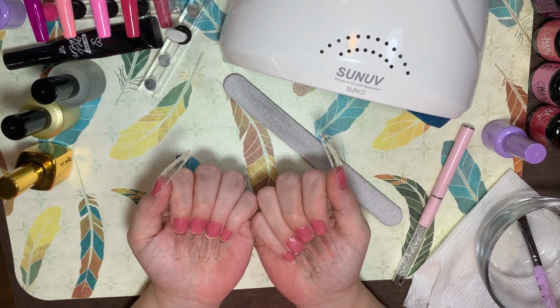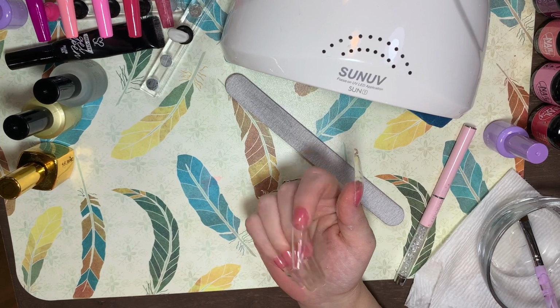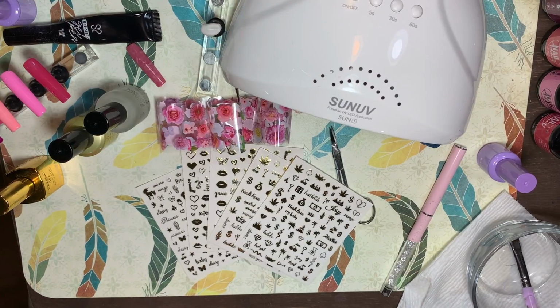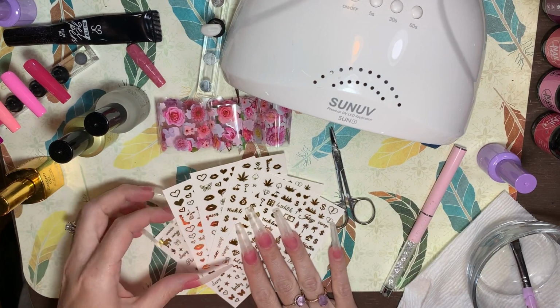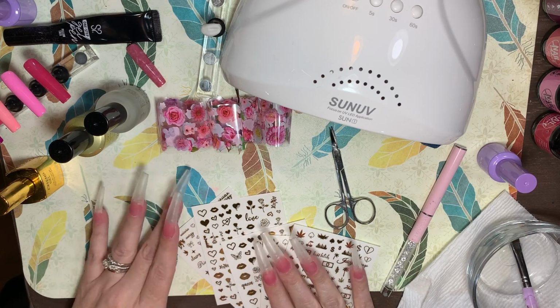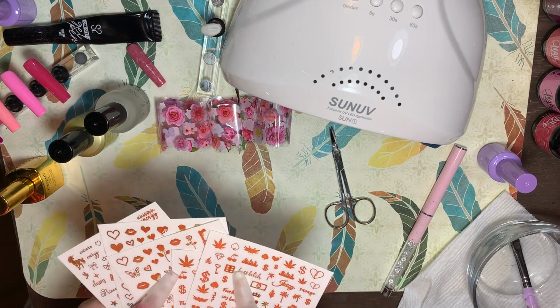So I think that set looks really good. Straight out of the package. Minimal filing, okay? I thought it looked good. So I went over it with a buffer, but I didn't do that in frame either. Just to kind of buff them out and get the surface all ready to do stuff.